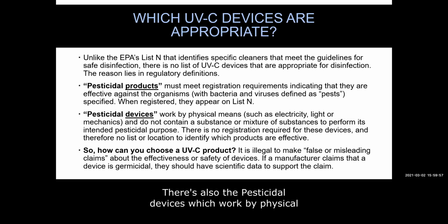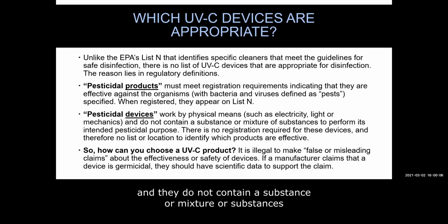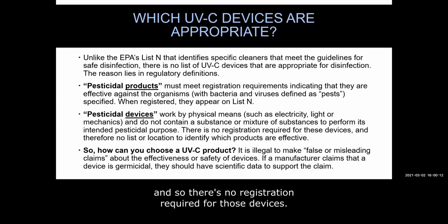There are also pesticidal devices, which work by physical means. It could be electricity, light, and mechanics. And they do not contain a substance or mixture of substances that perform the intended pesticidal purpose. And so there's no registration required for those devices. So no list in this case.